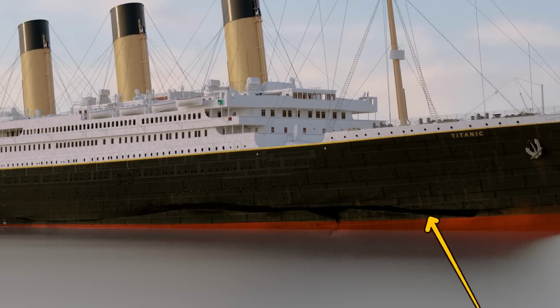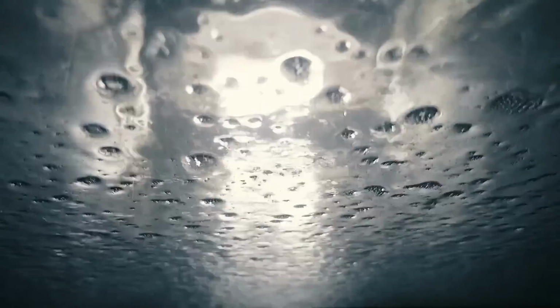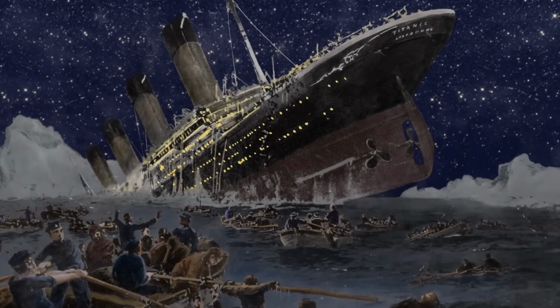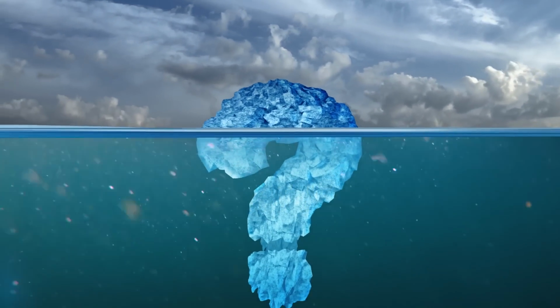Even worse, the impact would be carried through the full length of the ship. Rivets would burst, seams would tear, the compartments would quickly flood, and the ship would sink even faster, resulting in fewer survivors. In any case, as with most what-ifs, we'll never really know the answer.